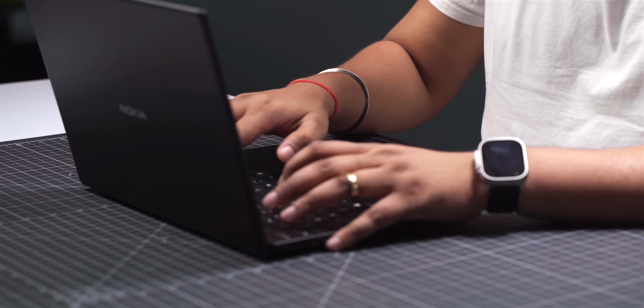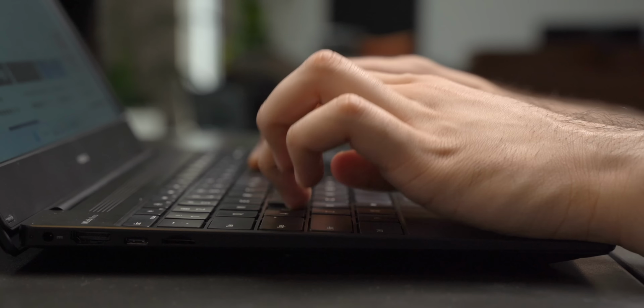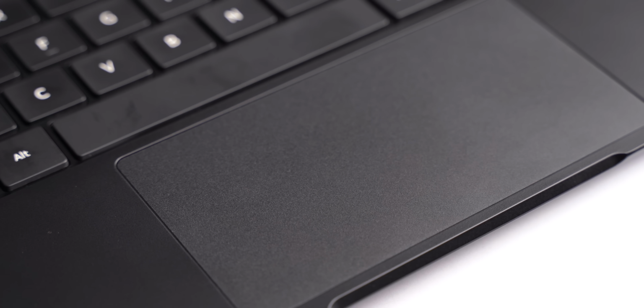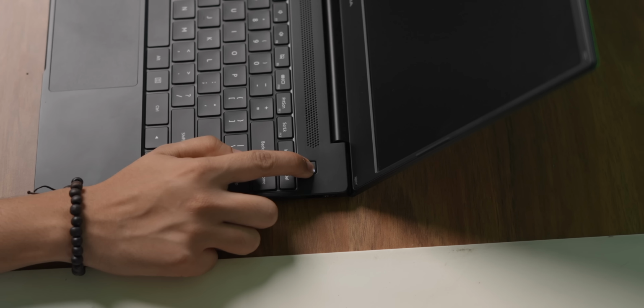Anyway, another thing that really impressed me in this laptop is the keyboard. There's no backlight on this keyboard, but I really enjoyed the typing experience of it. The layout is just right, there's good feedback on the keys, and it's just comfortable to use for long hours. The trackpad though is average. Clicking feedback isn't the most consistent, but gestures work fine. Also, the power button here just feels a bit flimsy.